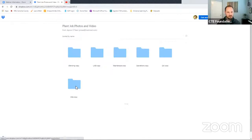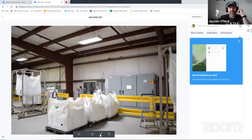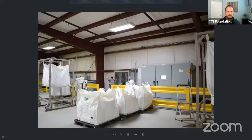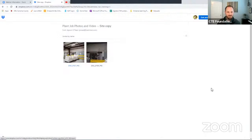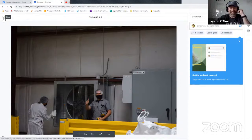And then last is just a couple pictures. It just says site. So what are we looking at here? So this is a site department with janitorial. These are the guys going around fixing the facility, keeping it clean and operational. That's a good way to end it, with a good thumbs up there.